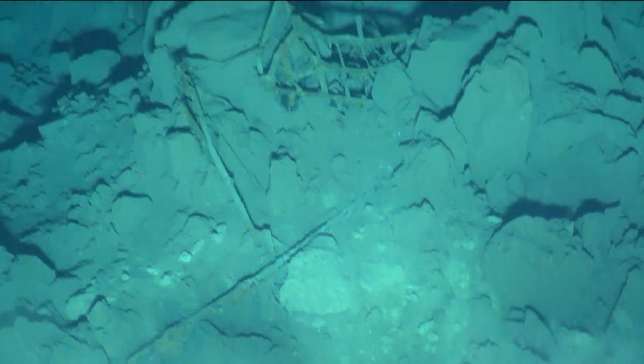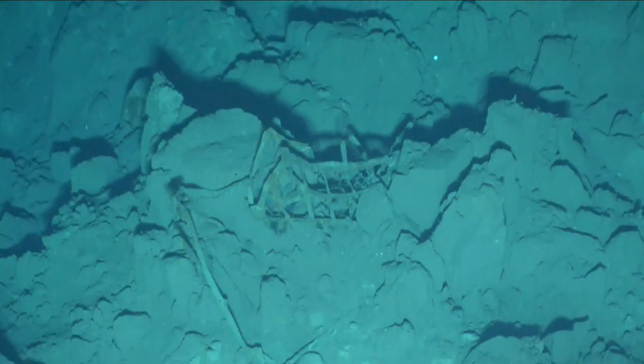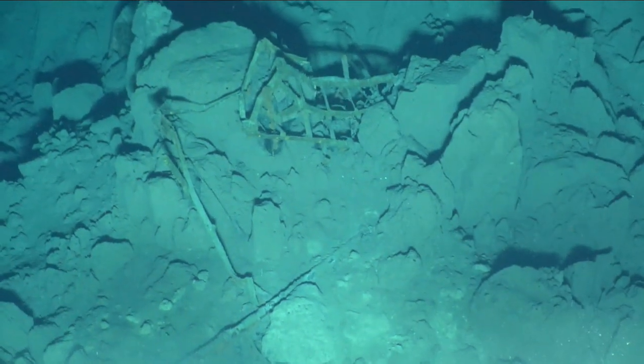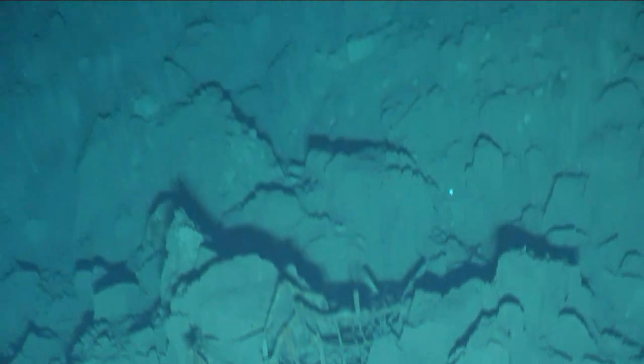That looks like webbing or netting of some sort. Yeah, sure. Although that would have deteriorated, right? It's got to be metal, I would assume. Yeah, coming out.